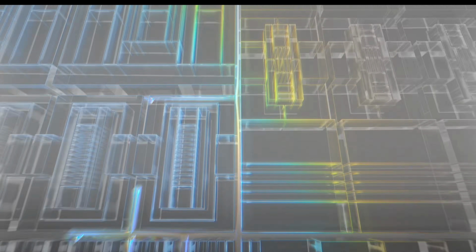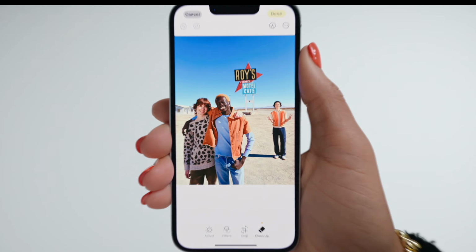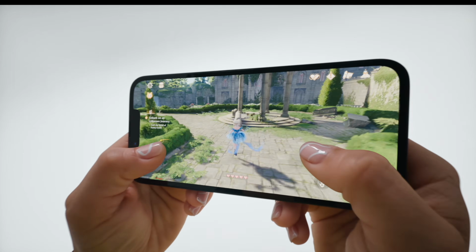Let's talk internals. Is the iPhone 16e powerful and capable enough as the more expensive models? Absolutely. It has the same processor, the A18 chip that's found in the iPhone 16 and 16 Pro. So it's more than capable and it'll be easily relevant for at least a few years. Such a flagship chip at this price point is great to see.